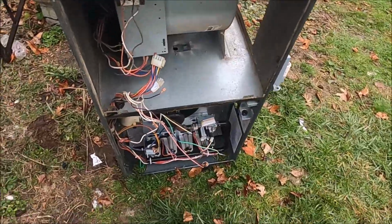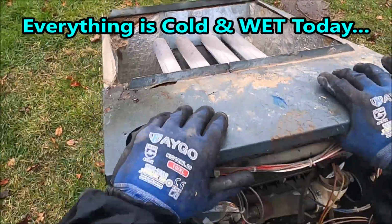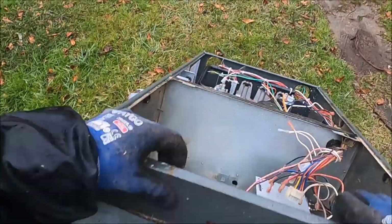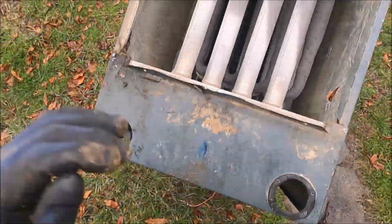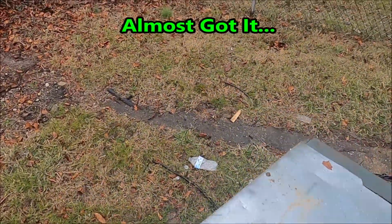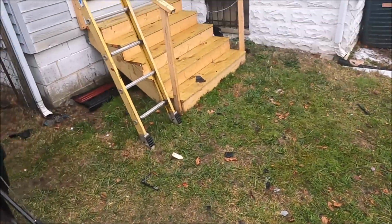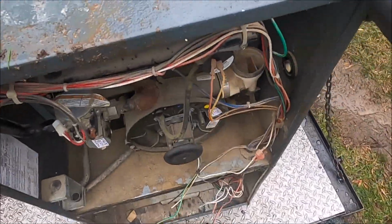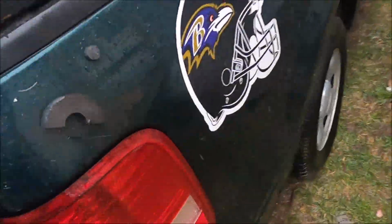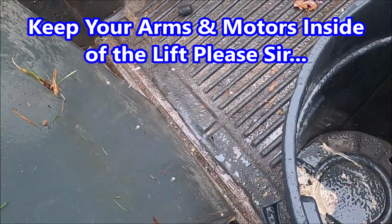Sheesh. Okay, Mr. Lower Unit, let's get it. You're going in the truck, buddy. Couple more tumbles, buddy. Couple more tumbles. Okay. Going on up. Watch your step. Okay, moving right along.